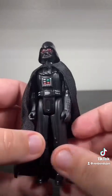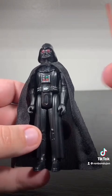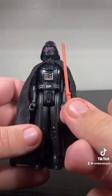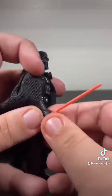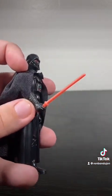So this figure really works well. Adding to that is his one accessory, which is just the Kenner lightsaber but in red. The first time we have ever gotten this mold in this color, believe it or not.